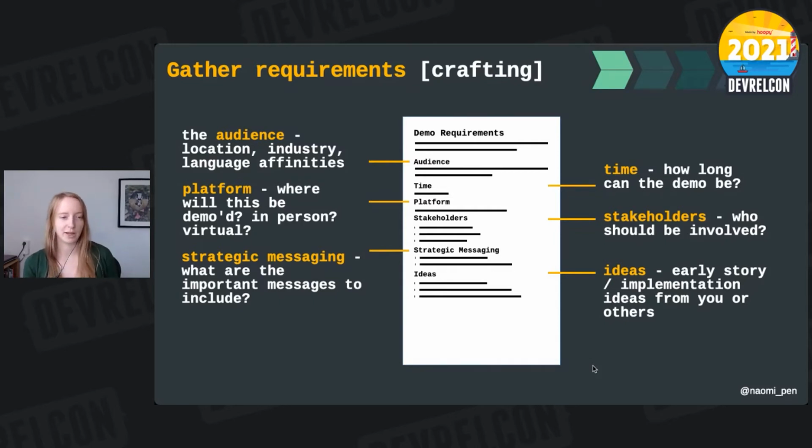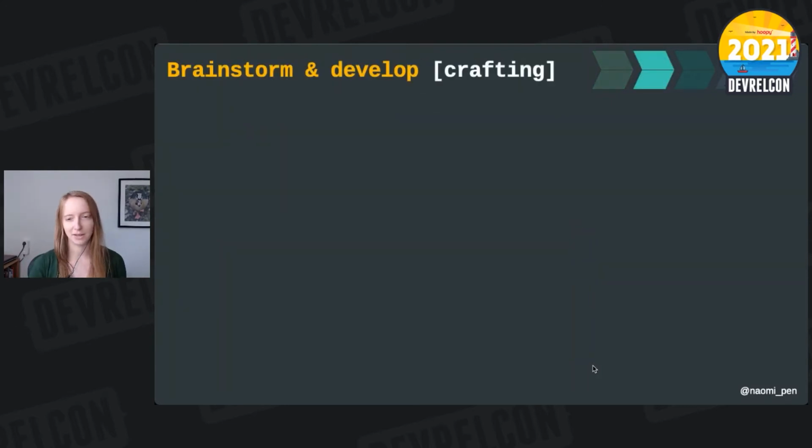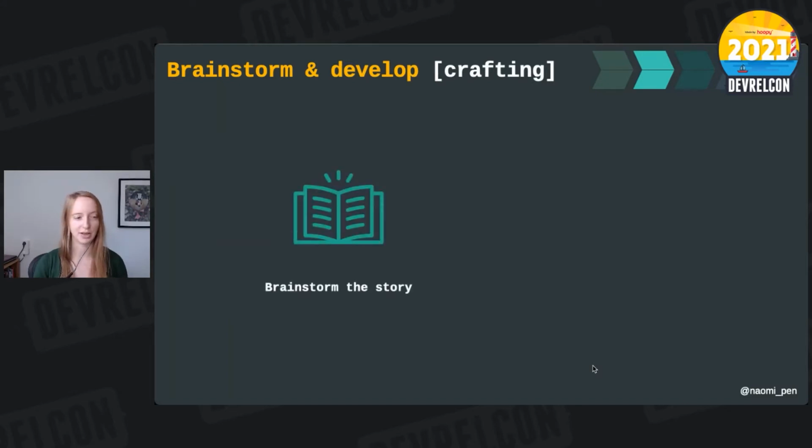So building on these requirements, you can then move on to the second phase, which is brainstorming and developing. So building on the requirements, you may already have an idea for the story. If you don't, think about what specific use cases may resonate with the audience that you've outlined in the requirements. And if that doesn't help, ask the product teams or other stakeholders what this feature or product was built for. Was there a specific customer who had a specific need and asked for this? If you have something like that, that can make a really good story to tell your audience. And if it's a real world story, even better.